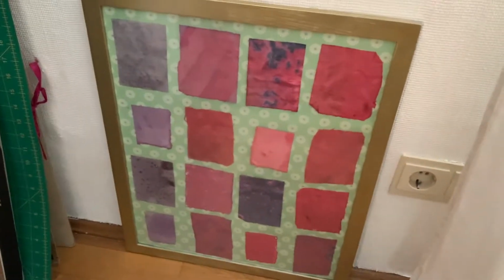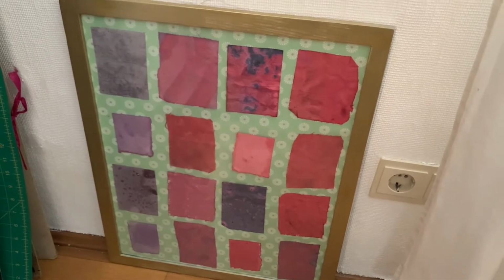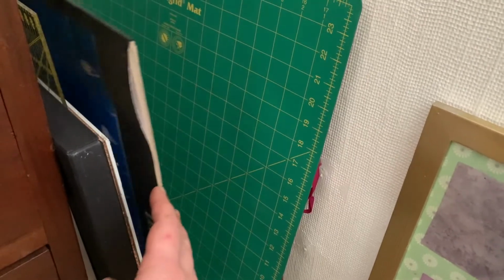Behind is a frame full of dye samples that I wanted to hang up on the wall, but I haven't figured out yet where to put it, so for now it's on the floor. Over in the corner I have a folder to store large-scale patterns. It's from school, and in the 90s I was apparently really into Drew Barrymore.